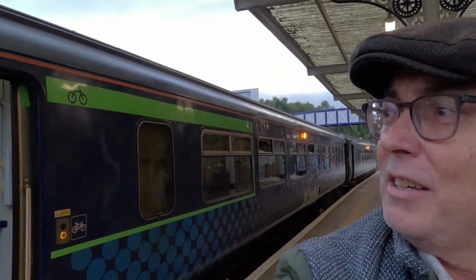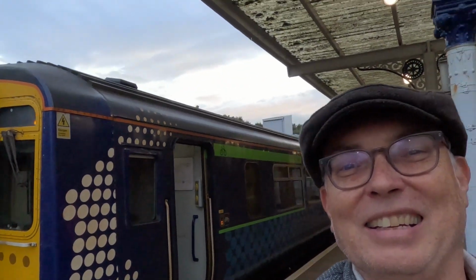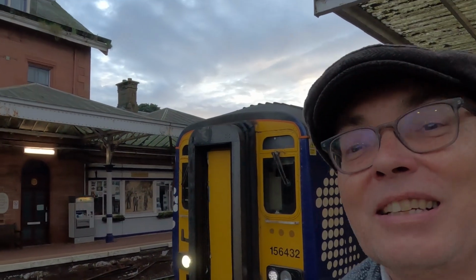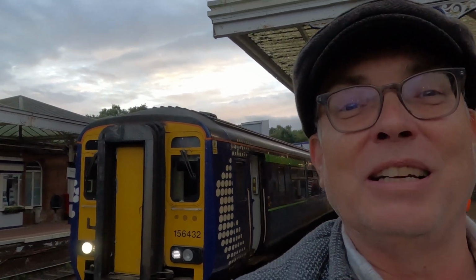So there we are, journey's end. It's been a bit of a day. We're back at Dumfries and we're, well, almost in the sunshine really. Been a nice ride on the Sprinter. So we're going to call this one to an end for today.